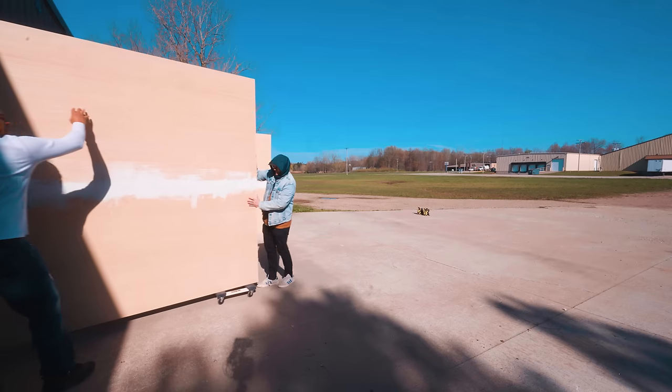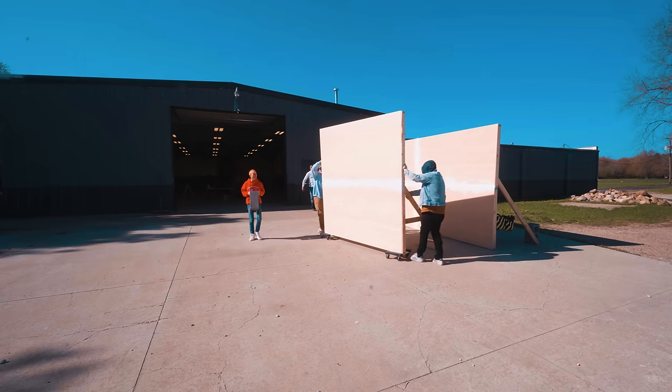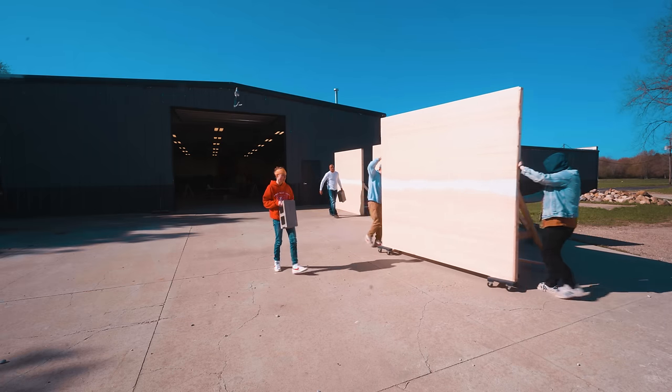If you're crazy like me and you're thinking to yourself, I wanna build some set walls, I 10 out of 10 would recommend getting a couple of cheap furniture dollies. It makes moving these things so much easier.